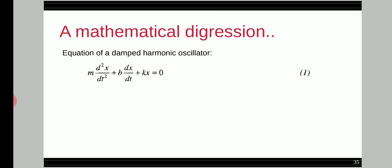এইবার এইটাকে বোঝার জন্য একটু অঙ্ক করতে হবে। টোটালি ডিফারেন্ট টপিকে যাচ্ছি এবার। Suppose so this is the equation of a damped harmonic oscillator. Okay, so B is the damping coefficient, K is the spring constant. This is the equation of a damped harmonic oscillator.